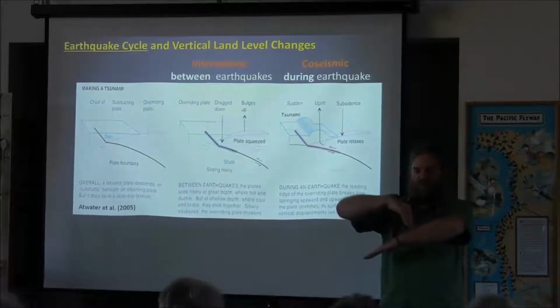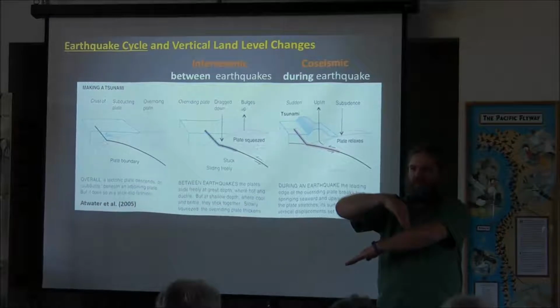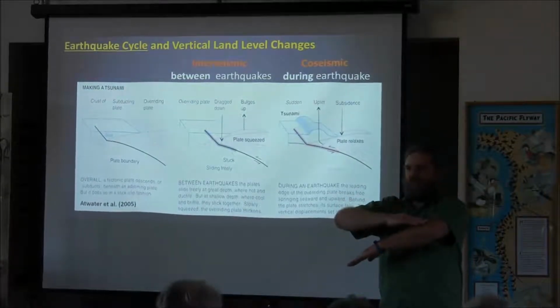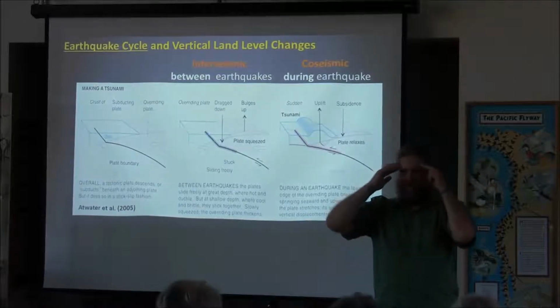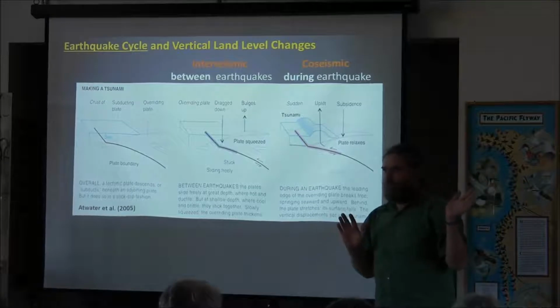And so here we have the earthquake cycle. Fingers are going down. In between the earthquake, the wrist goes up. During the earthquake, the fingers go up and the wrist goes down. So we'll think about that throughout the talk. So I'll be asking you, are we in the finger part or the wrist part of the subduction zone?